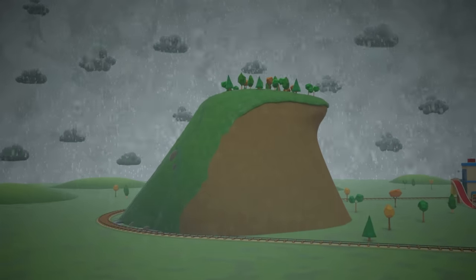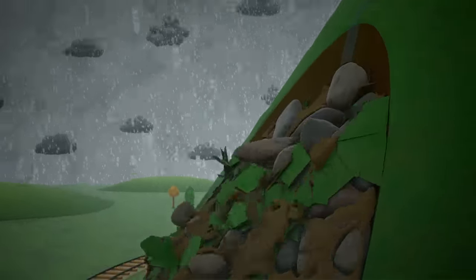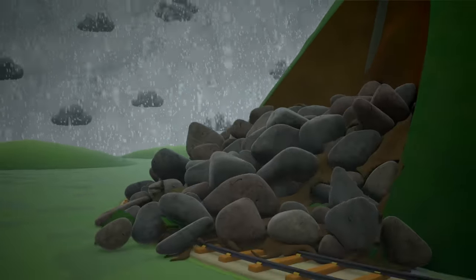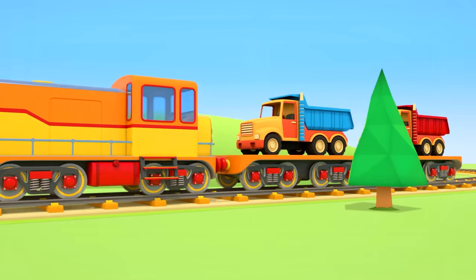It's raining heavily outside. There's been a landslide. Rocks and dirt have rolled down the hill because of the rain. So many rocks are covering the railway track. Oh, how will the train get through?